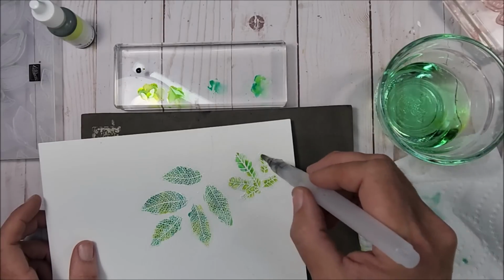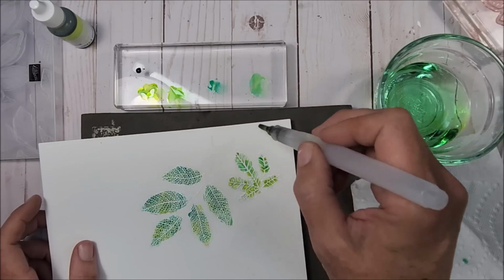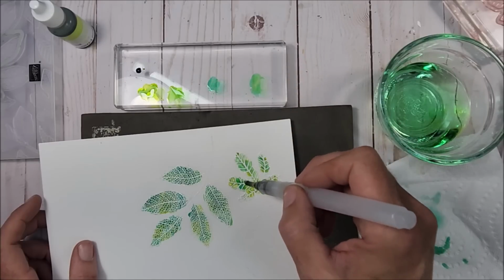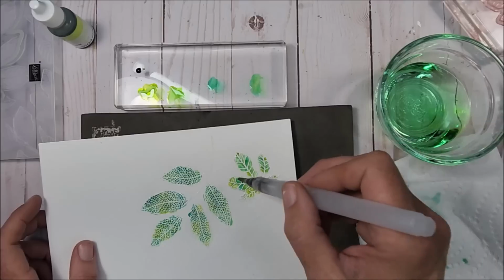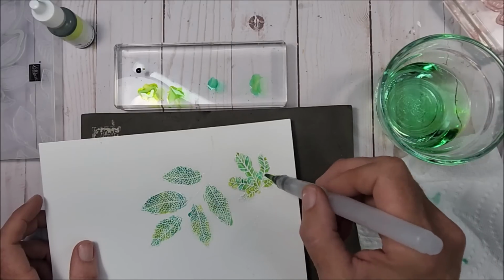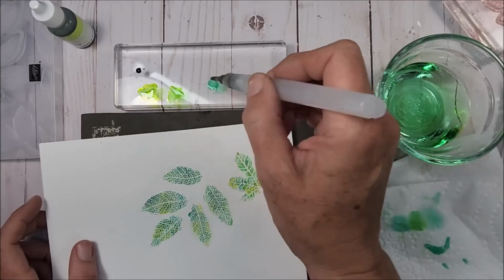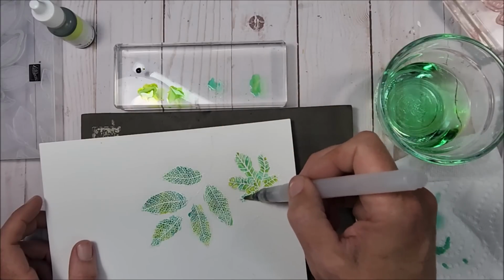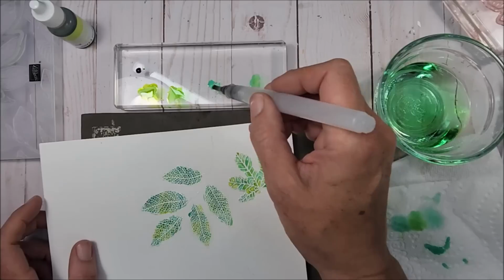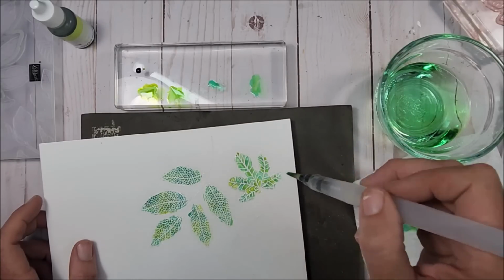As I said, this is not a new technique. A lot of people have used this technique. It is a fabulous technique. If you've never tried it, I encourage you to try it because it is pretty darn cool. I'm just making sure I got all my bits colored. Oh my goodness, I'm loving this. Okay, let me show you.